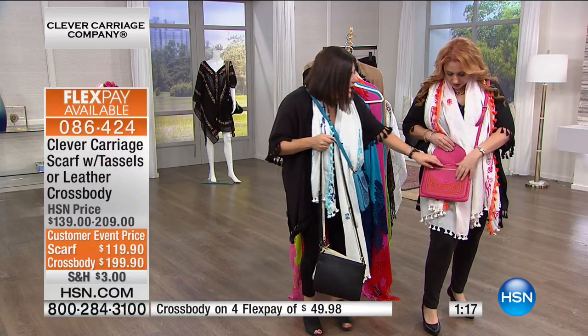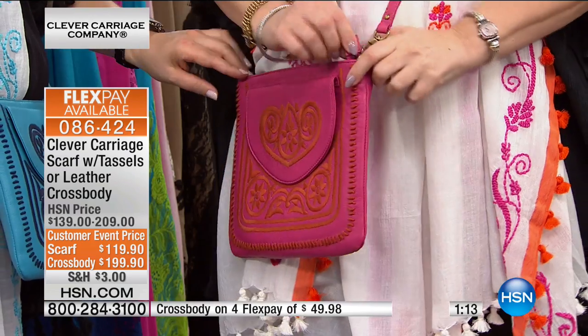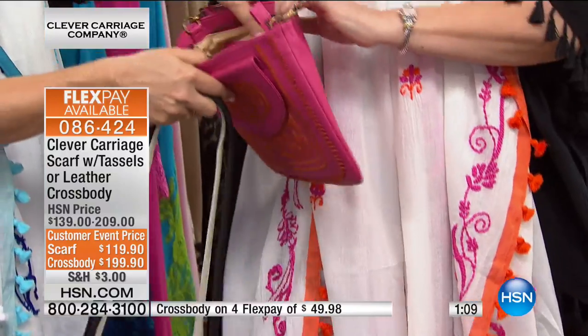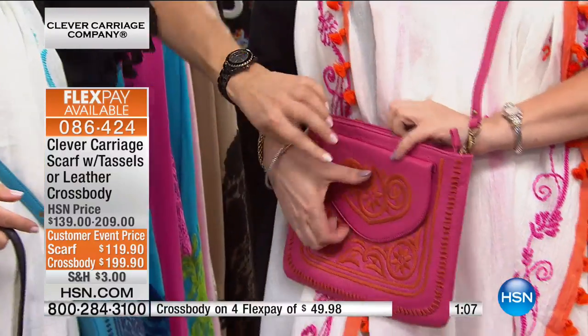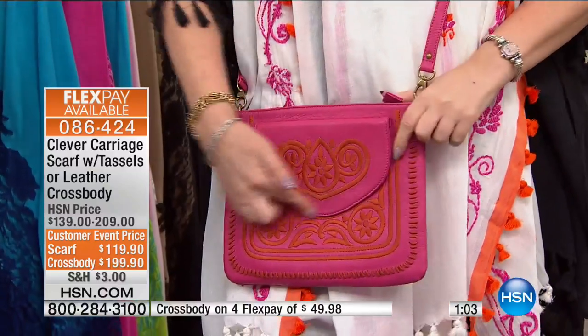I use this one all the time. It's got a pocket in the side, on this side. You can totally organize yourself. And then inside, you've got two sections and a zipper part. And this is called feather embroidery. This is so beautiful. Look at the way it comes down.